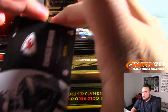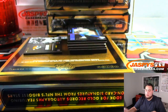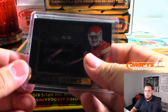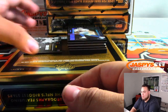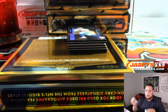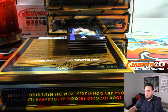We got DeMarcus Robinson for the Chiefs, 55 out of 99. Metallic mark, sorry. Chiefs. Bought straight up, John with that one. And we got Allen Hurns for the Jaguars, 20 out of 199. Jacksonville. Jose with that one.